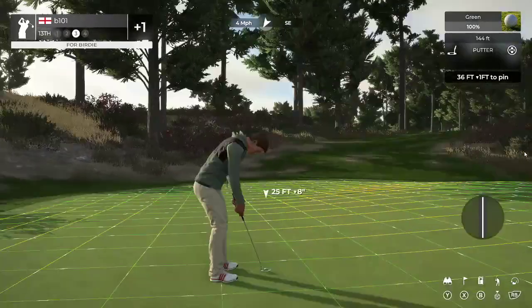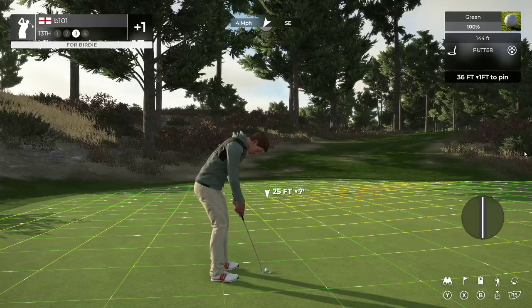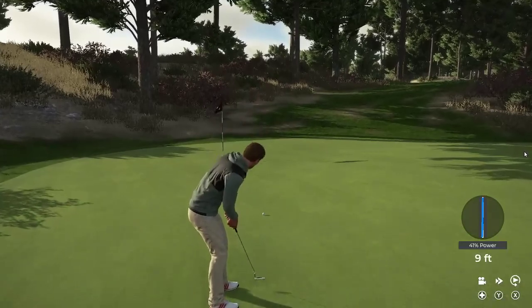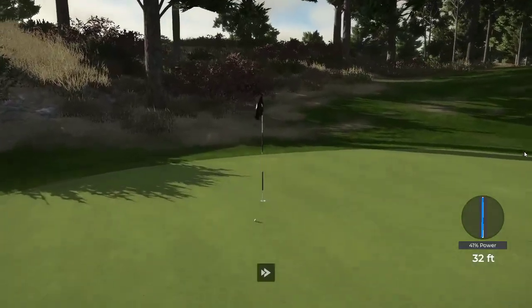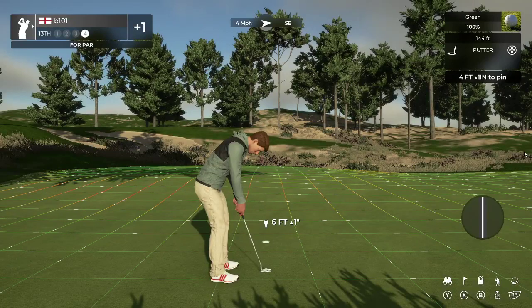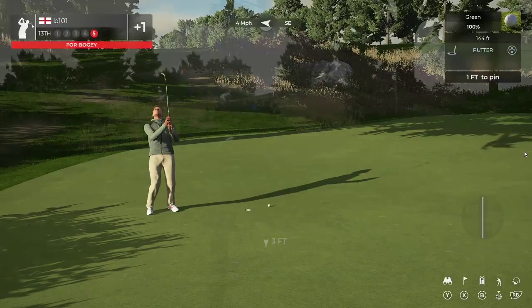Yeah, I think it's a good time to bring the lake in as well, because we've gone away from the creek for a couple of holes. 25. I like the way you've matched the flags with the hole signs, though. That's a low-key good touch.